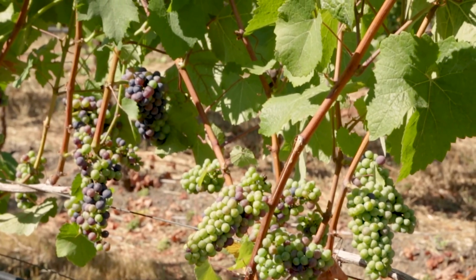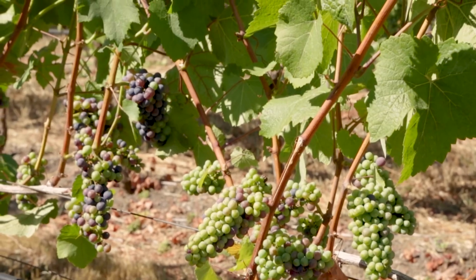Yeah, I think that's really important to remember, that not all clusters ripen at the same time. And we essentially want to take that ripening window, especially in a cool year like this, where we're not going to be picking this vineyard until well into October, and kind of condense it.